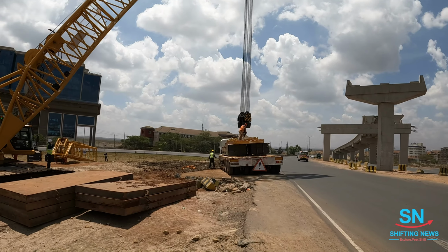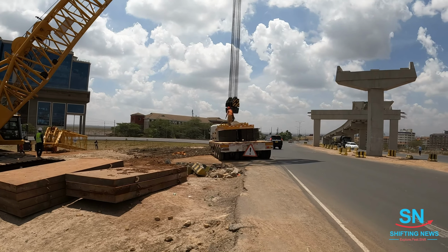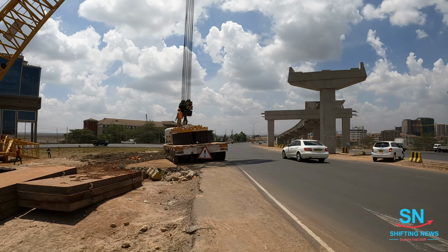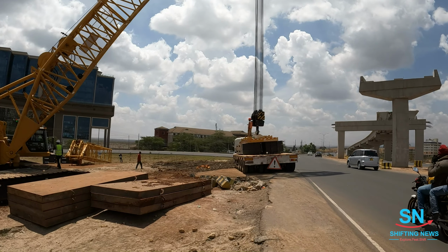In this video, we focus on the crawler cranes being assembled at Southern Bypass Interchange, where the Southern Bypass joins the Nairobi Expressway. This junction is a major interconnection point to several other roads like Mombasa Road and Likoni Road.